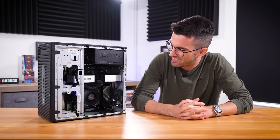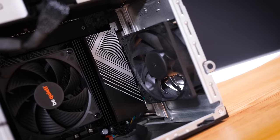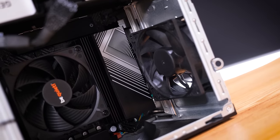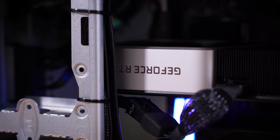Well then, I've got to say, this turned out a lot better than I expected. For my first ever, I think, official sleeper build, really didn't run into too many issues. I think the parts that we chose fit nicely. It was still a bit difficult to squeeze the graphics card in. We definitely couldn't have gone much bigger than this.